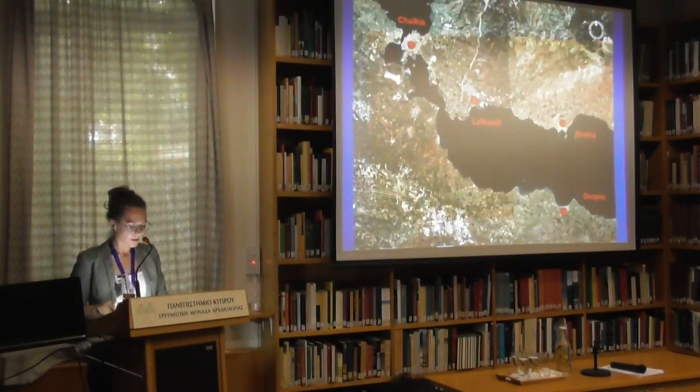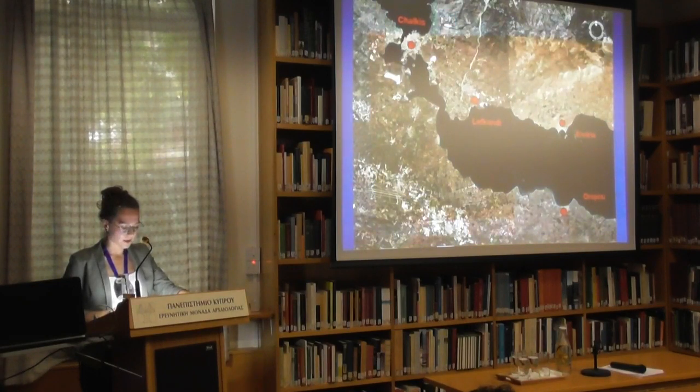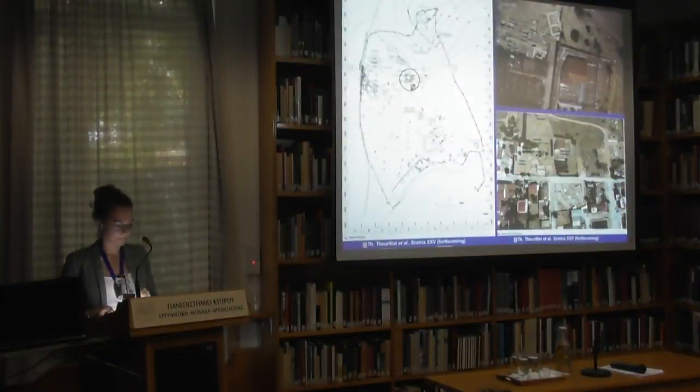The geographical position of Eretria on the southern shore of the central part of the island of Euboea, directly opposite the city of Oropos and only a few kilometers east of Lefkandi, can be considered as widely known, as well as the general ancient history of the site. Therefore, we shall directly proceed to the area we will be dealing with.